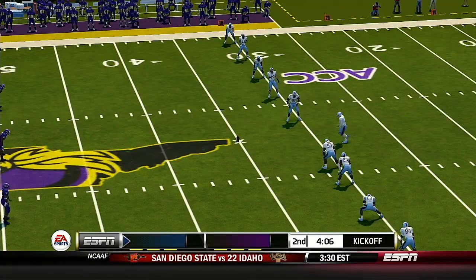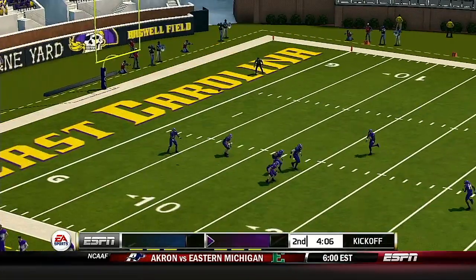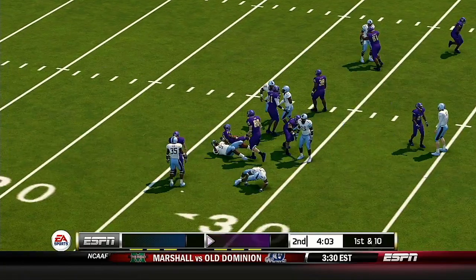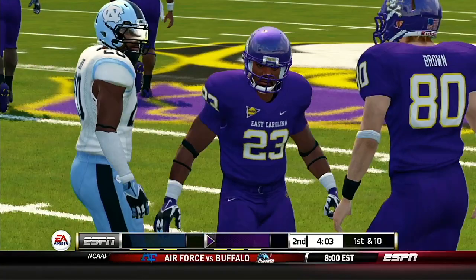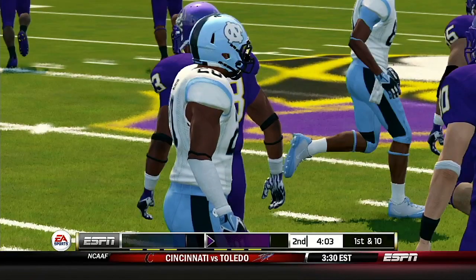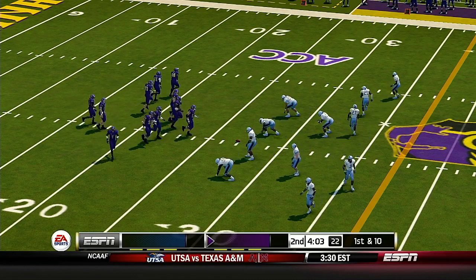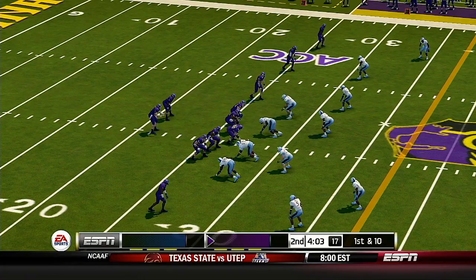North Carolina lines up for the kickoff. He's to the 20. And down he goes at the 27-yard line. In a game that's this close, you can't afford to waste possessions. East Carolina up 7 points.